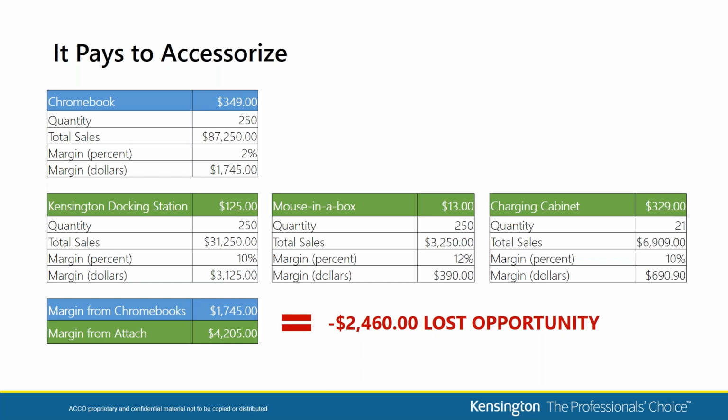But the cool thing is with accessories, whether it's a docking station or a mouse, charging cabinet, whatever it is that you're selling as an accessory to that platform, 10 to 50% margin on those devices adds up, right? So at the end of the day, you're making a whole lot more money on that attach rather than just the hardware device itself. So again, guys, this is just a fun little exercise that I like to show because at the very least, it allows you to see, oh, you know what, it maybe does make sense to prioritize these accessories in the initial conversations, especially when we know in education that they're going to end up buying these things anyways. It's just making sure that we have those initial discussions.